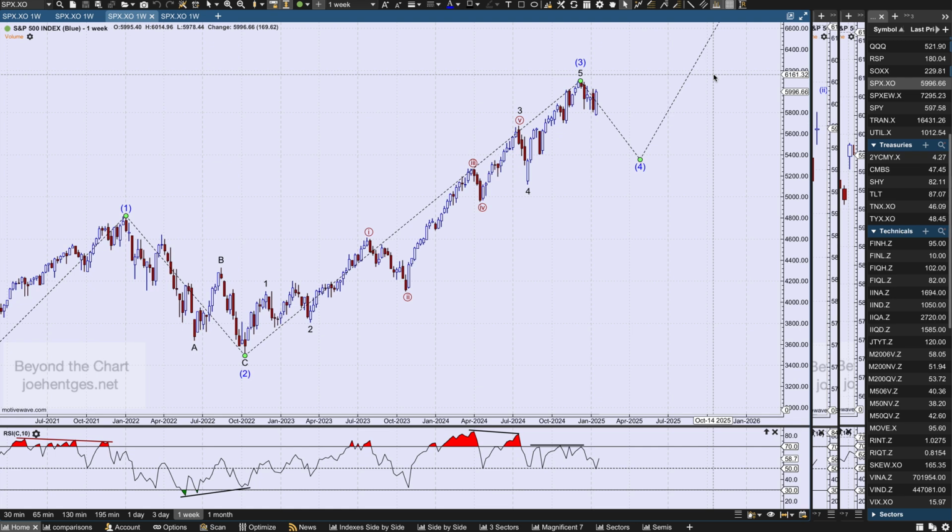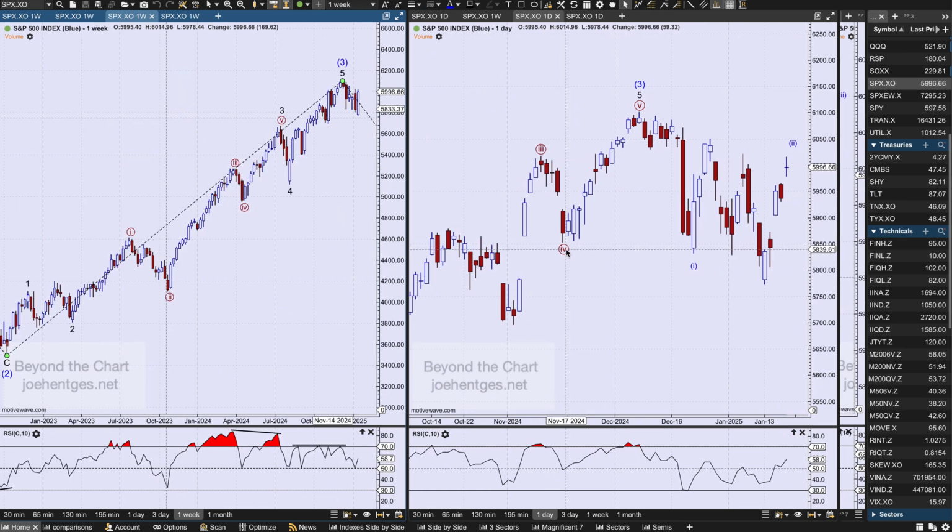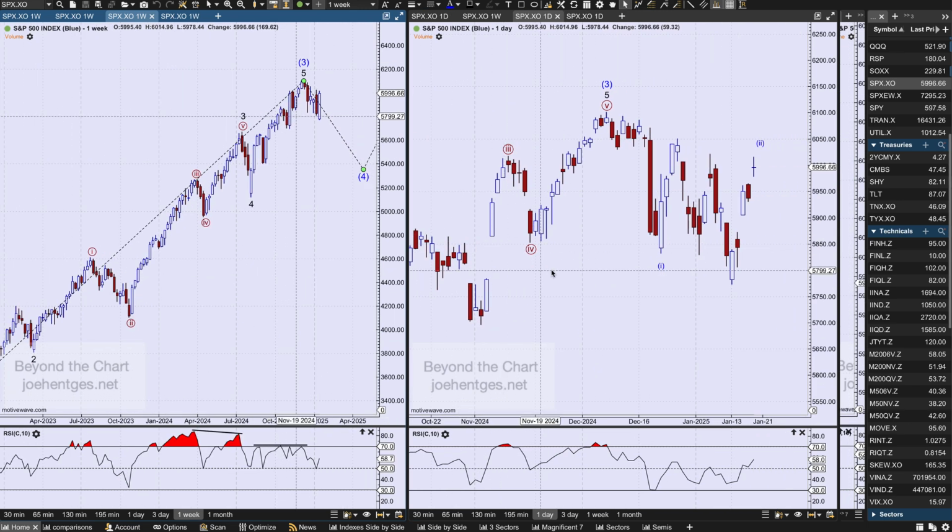I do think we have another leg up, but I also think we have a corrective pattern in here that's going to play out. I don't know that it's going to be as big and dramatic as wave 2, but we'll see. Okay, and I know some of you folks really don't like when I say we'll see, but all you can do is lay out a possible path forward, and see what the price action does and see how it plays out. Does it confirm your scenario, or does it start to tell you something different?